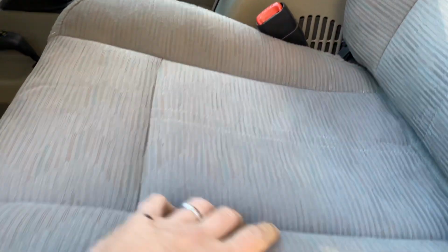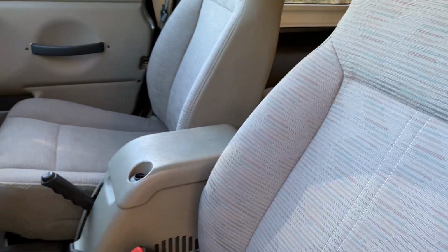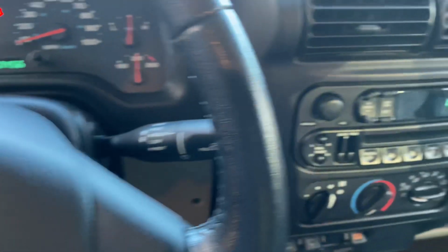I mean, look at these seats, nice thick bolsters. They're not all flat, very well cared for. This thing was not smoked in at all. Beautiful, beautiful condition. Usually these seats show a lot of stains just because of the material. They have a tendency to grab stains. 90,400 miles.